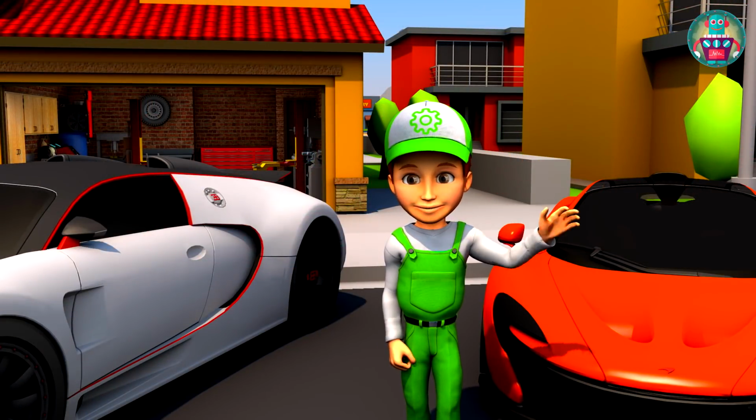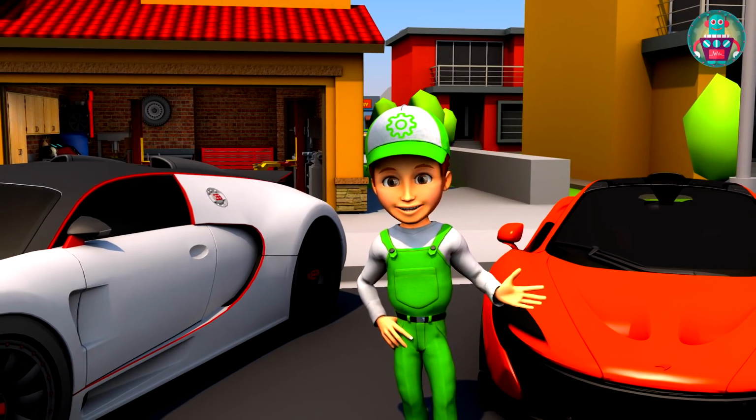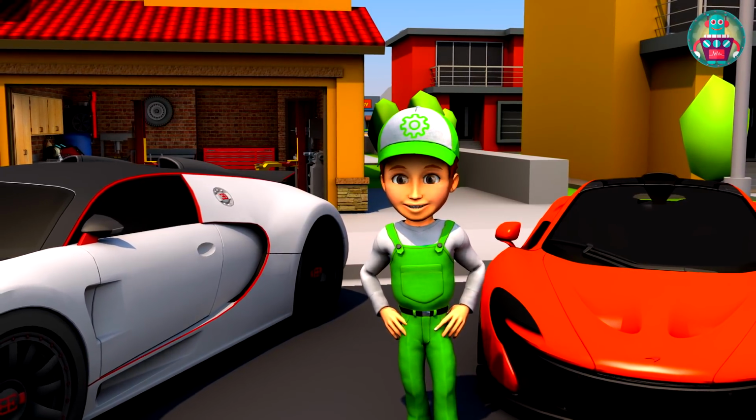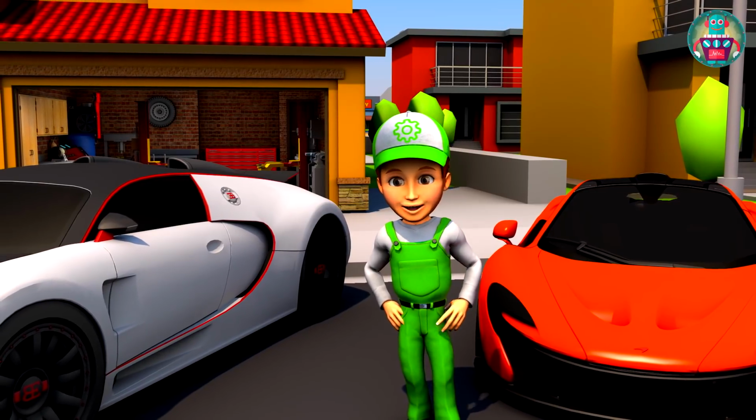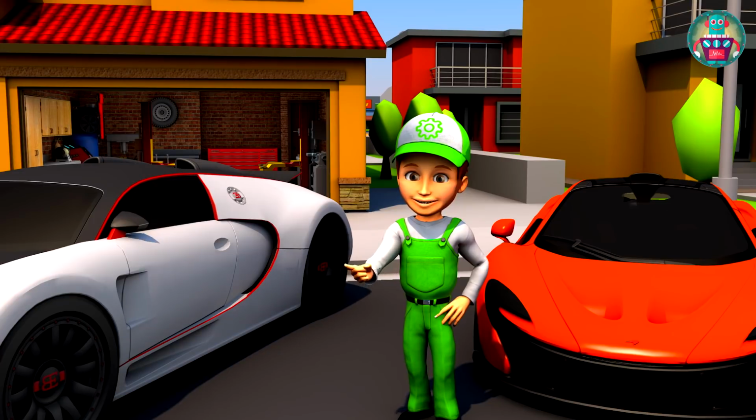Hello, friends. How do you like these supercars? I'm simply in a delight. They were brought to me for technical examination. I finished the work, now I need to test them. But first, I will tell you a bit about each of them.